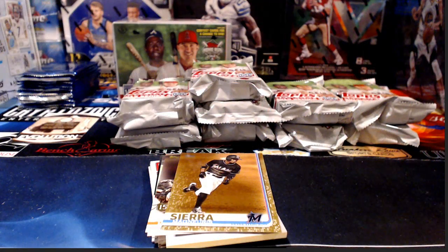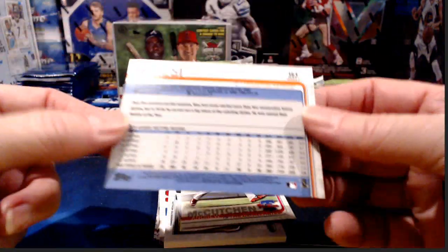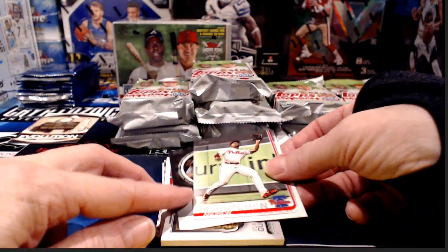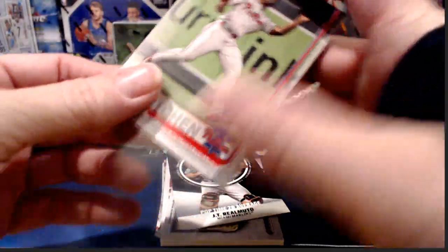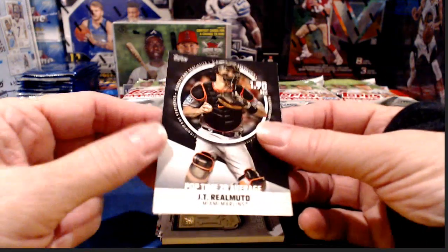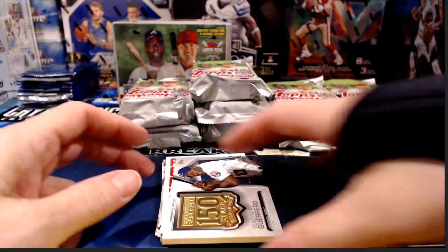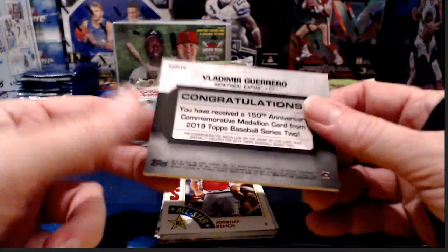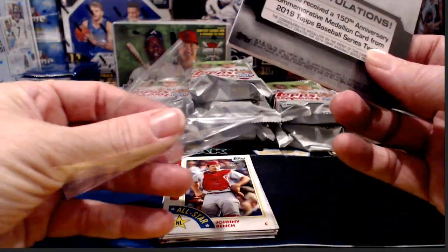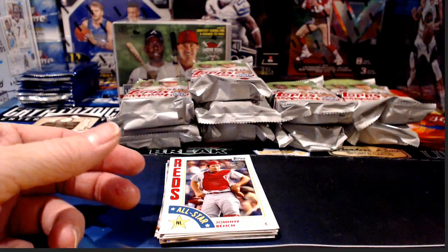Sierra, Marlins to 2019. And behind that for the Astros, Stase. Kutch and the Phillies. That is a short print as well. Poor Kutch, man. Tore his ACL running the bases. Out for the season. Realmuto, but he's a Marlin on this card still. So that goes to the Marlins. Our first relic out of box number 5 here is Vlad Guerrero Sr. Once again, Expos are the Nationals. So Vlad Guerrero Sr. heads to the Nats with a manufactured relic.